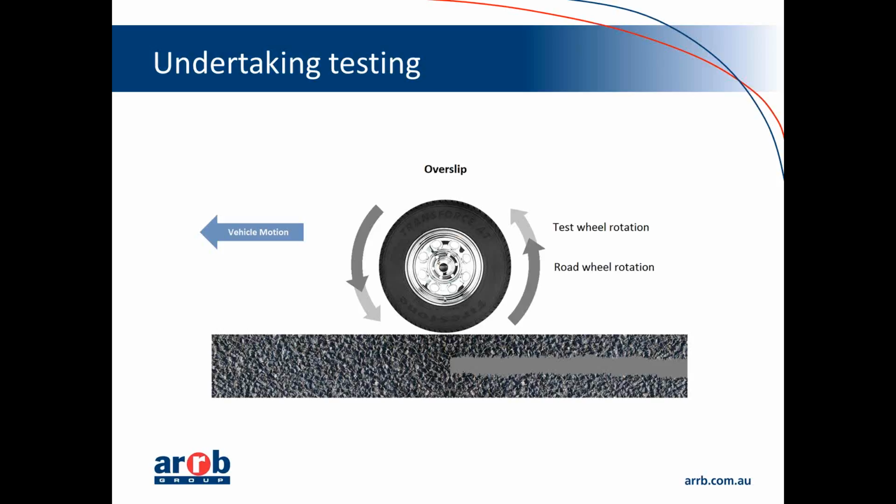If you apply what we call overslip, where the test wheel is actually turning faster than the road wheels are turning, what happens is you start to impact the pavement, as you see along here. You start to wear the pavement, because the wheel is actually pushing against it. This will happen when you're accelerating, or climbing up a hill, a steep slope. The wheel is going to be pushing against the road surface and wanting to turn faster than the free-running wheel would be turning.